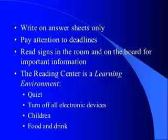Now, learning environment means the time that we're going to spend together during this semester. And there are a few things that we need to talk about. The first one is quiet. We like to think of the Reading Center as a quiet study area where people are reading and they need to focus.